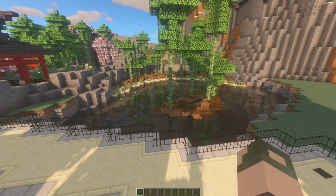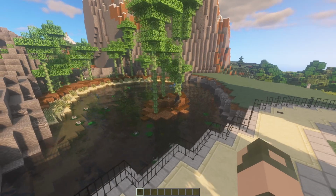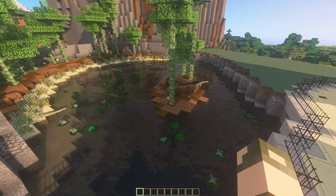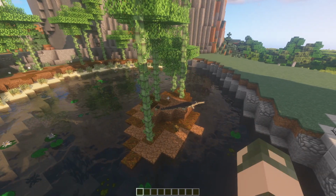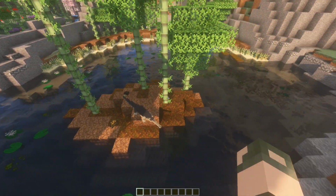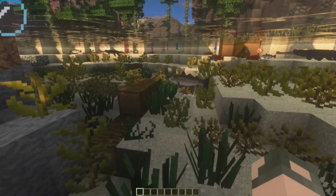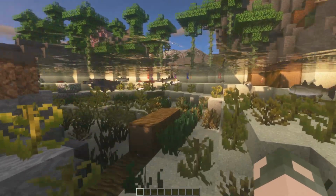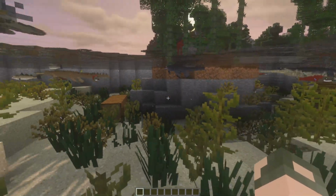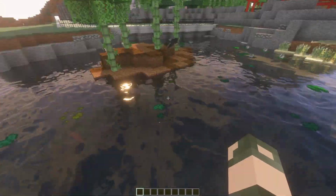Alright everybody, here is the final product of our little Gharial Lake exhibit, and you know what, I'm pretty happy with it. Again, you guys will notice we used a different shader. I'm sure I explained in the time-lapse that this was because Sildur's didn't work very well underwater, but this one, BSL Shaders, has a wonderful underwater view that I think really did more justice to what I was doing in here.